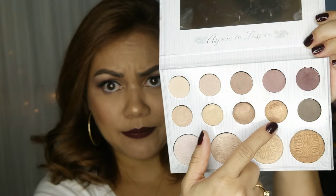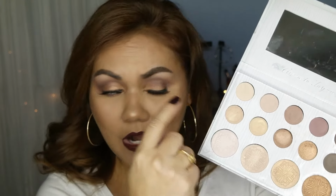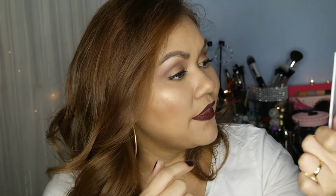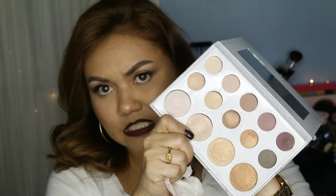This one's like a coppery. This is a bronze. This is like a goldish opal color. This is like a champagne type of pink. This one's a pink nude. This is a very nice high brow bone color, and it's very matte, so you can even use it on the inner part, on the eyelid. You could create a lot of looks with this. You just got to become very adventurous.